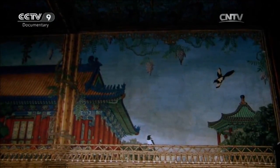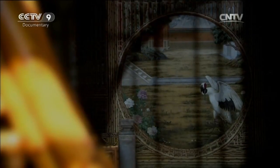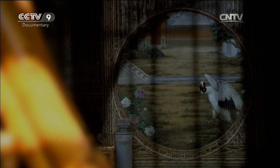Peonies and cranes represent wealth and longevity. This crane is in the style of the emperor's beloved Giuseppe Castiglione.